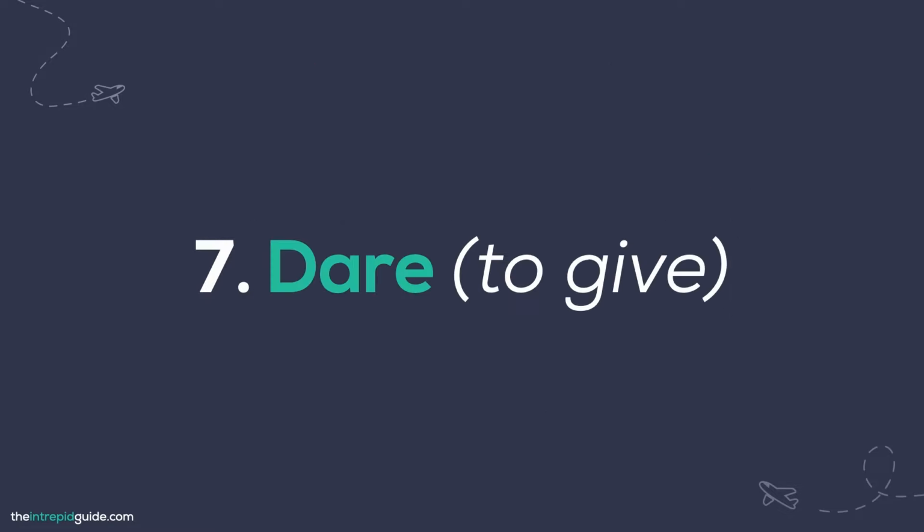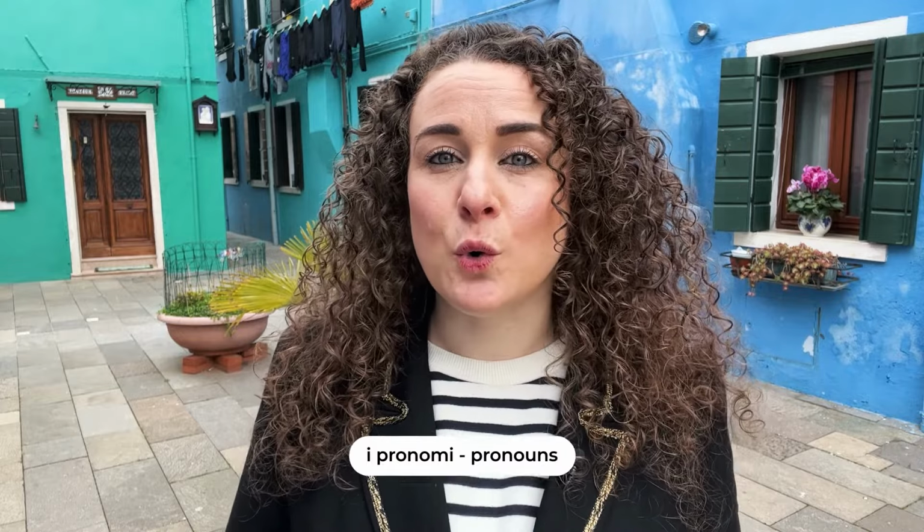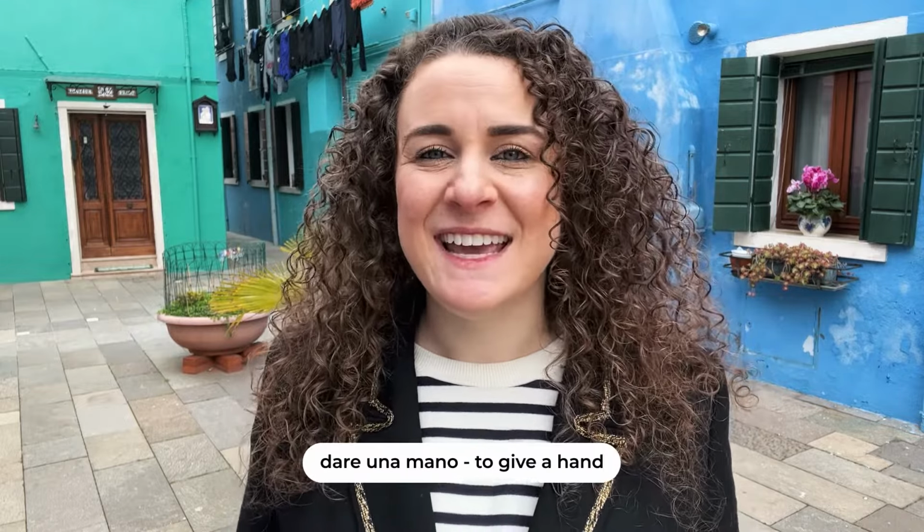Dare, to give. This short but meaningful verb is very often used in combination with i pronomi, pronouns. That is, little words that tell us what or whom we are giving something. You can also find the verb dare in idiomatic expressions such as dare una mano, to give a hand. Here is dare in the present tense.